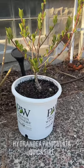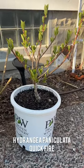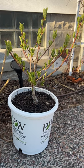And lastly, I have a Quick Fire hydrangea sitting here, not for my house, for another project.